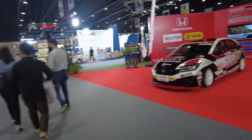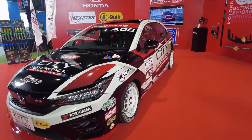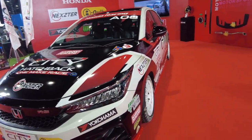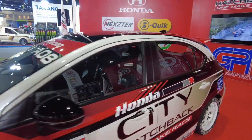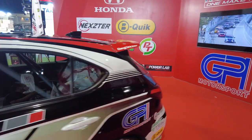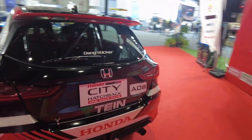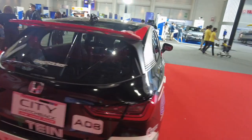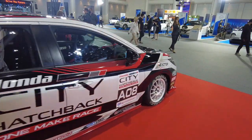We got a little Honda City race car. I don't know why the front wheels have so much camber. Some Sparco seats. Roll cage in there. Gutted rear. Looks pretty cool.